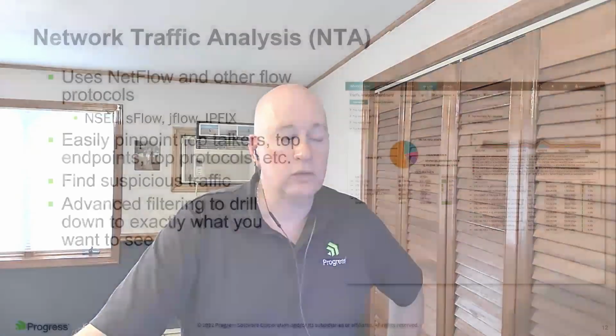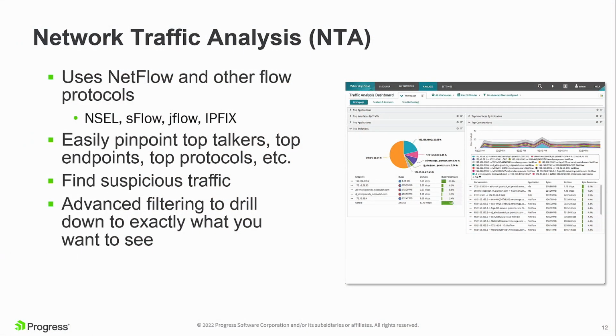Another one of our add-ons or features included in Total Plus is the network traffic analysis add-on.